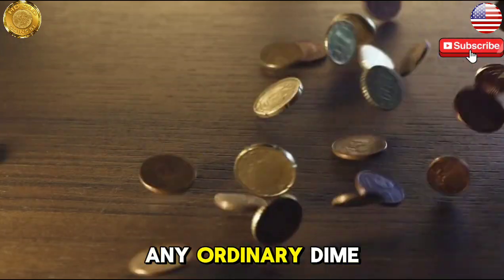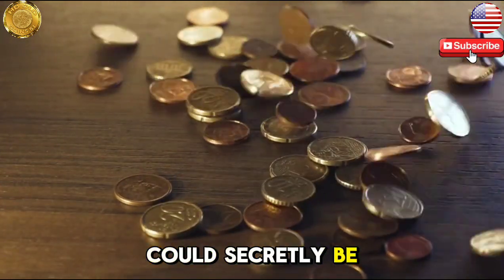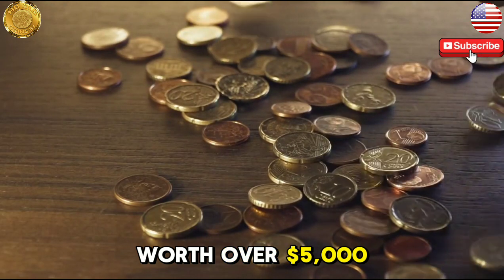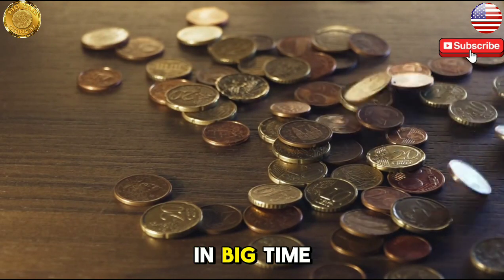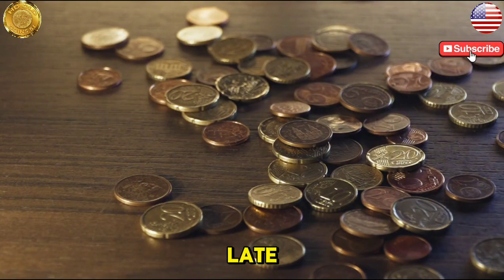It looks like any ordinary dime, but this tiny 10-cent coin could secretly be worth over $5,000. People are cashing in big time, and you might be next. Check your change before it's too late.